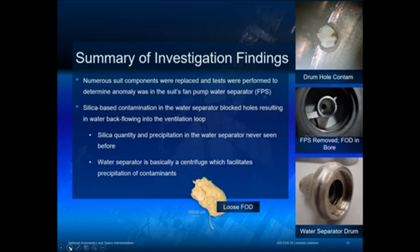inch in diameter. You see, when we pulled the fan pump separator out, when we looked inside of it, what we saw was what you see in the upper right-hand corner there, which was some debris in all of those holes. It turns out that debris was aluminum silicate, which confused us at the time because there shouldn't have been any of that inside the suit. So where did it come from? Let's go to the next slide.